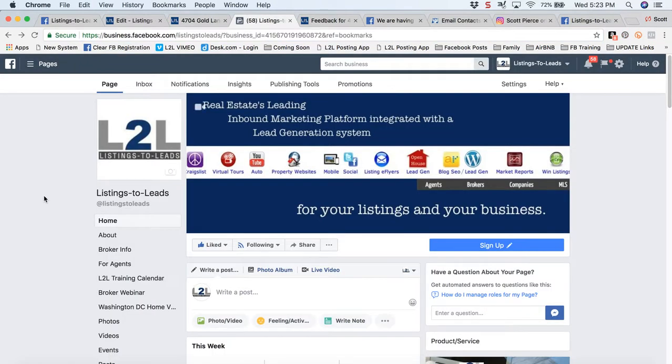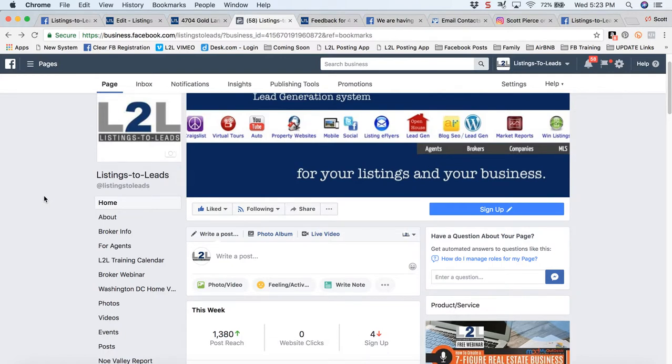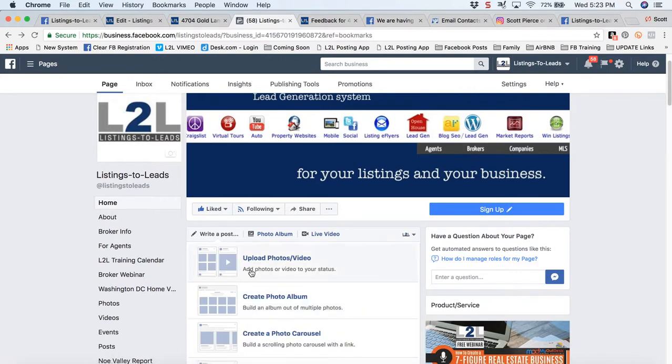Let's go to our branded business page. Now, oftentimes, if you're following us, we talk about using an unbranded community page. And I think similar to a boosted post versus an ad, a branded business page versus an unbranded community page, right? Mix it up. Just mix it up. So let's do a post. To follow along with what Kevin did, I'm going to click on photo and video. And then I'm going to use the first option here, upload photos and video.